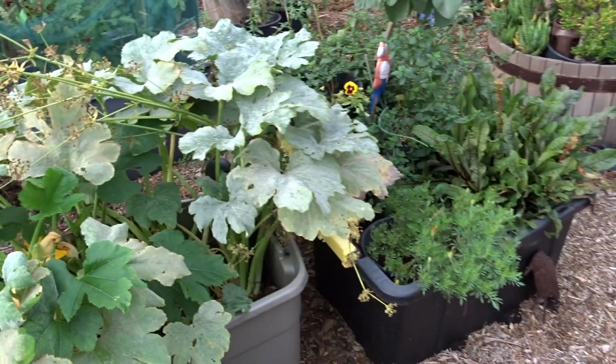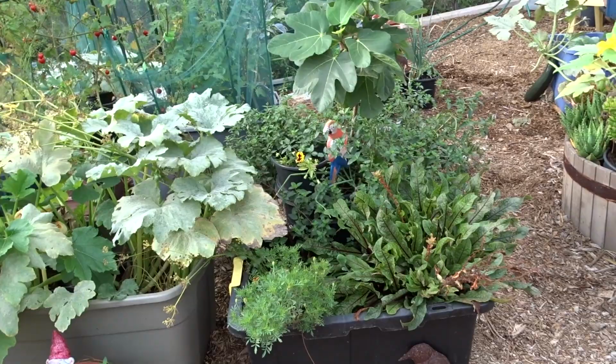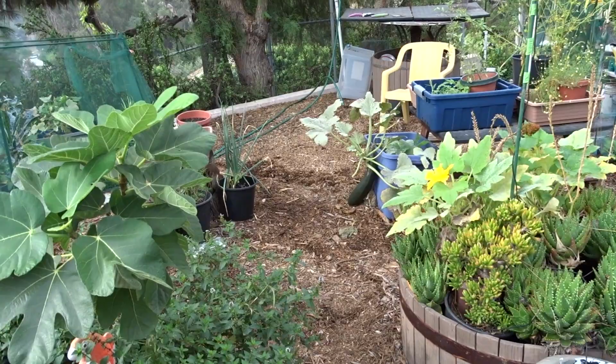I don't do a harvest because, well, I harvest as we need it. I don't need to pick a whole bunch and have it sitting. So when I need it, there's another zucchini. When I need it, I will come out here and get it.